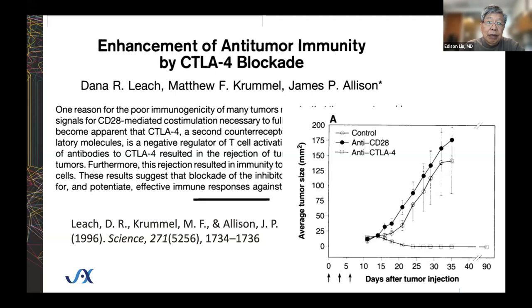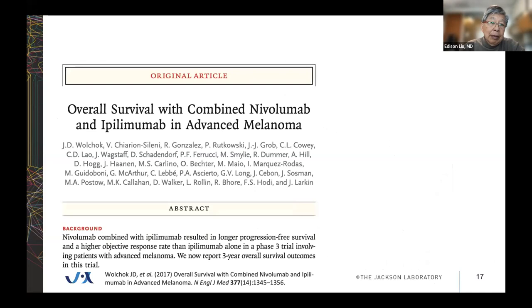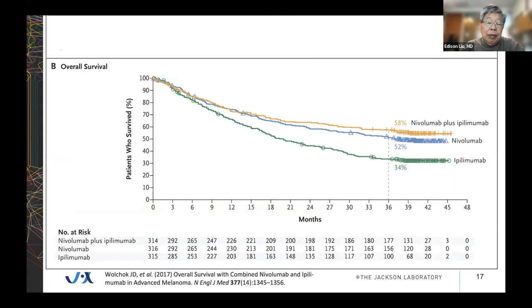Translating into that is the combination therapy of anti-CTLA-4, anti-PD-1, that has converted a death sentence of metastatic melanoma into an almost 50% cure rate, an unprecedented conversion in a deadly disease. And we are going to see more of this, but the essentiality of having a model system that can actually precede the clinical trial becomes absolutely important.